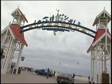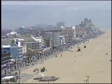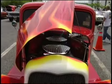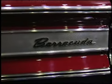Destination Ocean City, Maryland, where the boardwalk meets the beach. The people are pleasant, and the cars, well, they get to cruise. Over 3,000 vehicles now gather for what has become an annual event over the past 2 decades. And besides the fun and frivolity, there's also the famous.